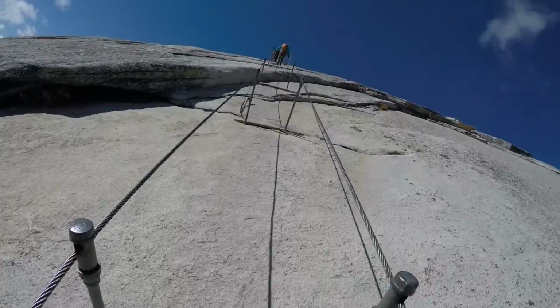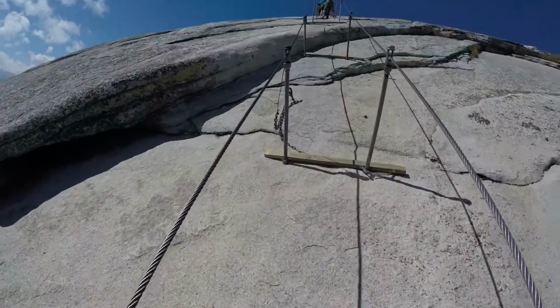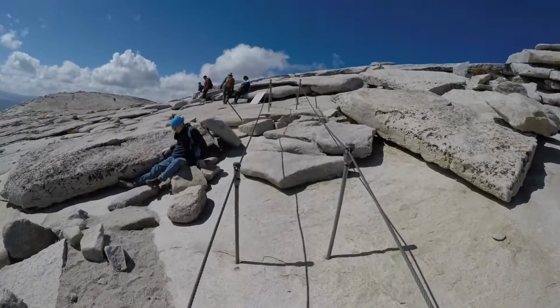As you near the top of the cables, the angle of ascent flattens out a little bit and it's a little bit easier. However, for myself, I was starting to really feel the altitude and was breathing quite heavy.